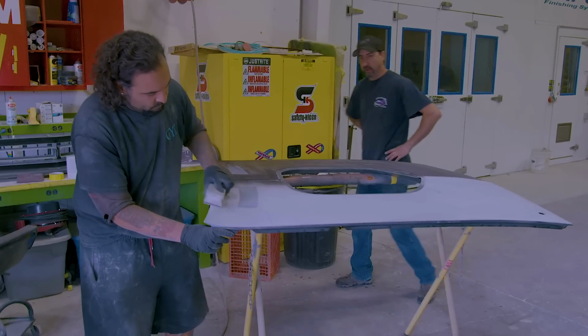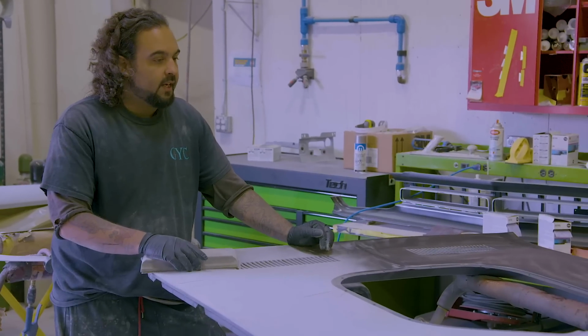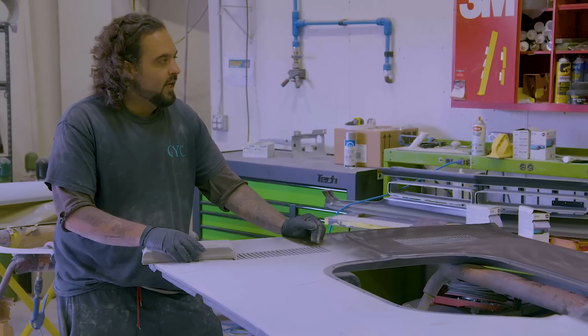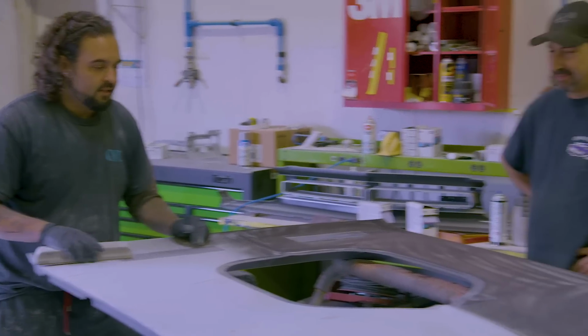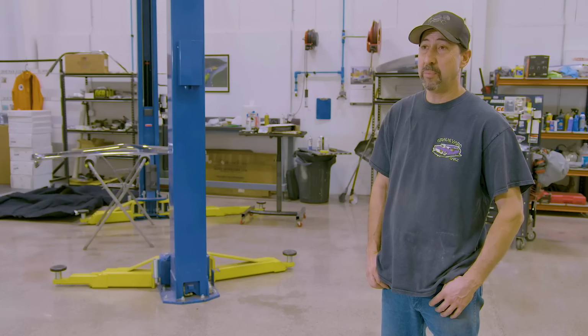Is this the hood for the SEMA car? Yeah. Get all the bodywork done, and then we 180 this, so now I'm just 320 in it. They're doing great. Our body shop's really moving that car through the body. It needed a lot of work, and they did a fantastic job like they always do.